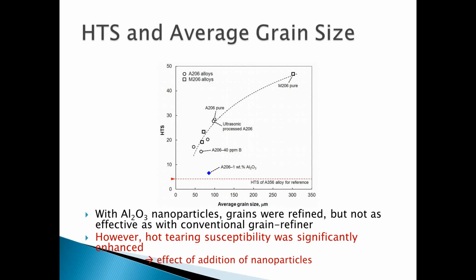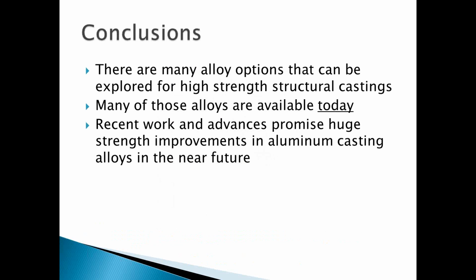So if you get nanoparticles into the melt and get them distributed, at least in this system, alumina in 206, most of those particles will go to the grain boundary and almost completely arrest the tendency of an alloy like 206 to hot tear. You get material which has about the same hot tear resistance as 356, which, as most of you know, is really pretty good. So, in conclusion, there's a lot of alloy options that can be explored for high-strength structural castings.